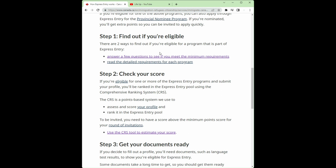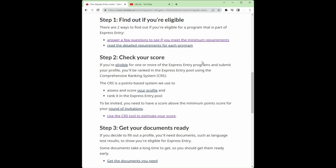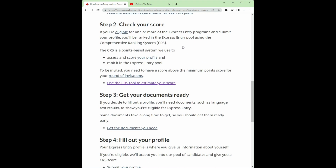Find out if you're eligible. You can find out if you are eligible by clicking on this link. And if you want me to do a video on that, I could do it too. Just let me know. Then you check your score. This is the Comprehensive Ranking System. That is the score that is used to select.